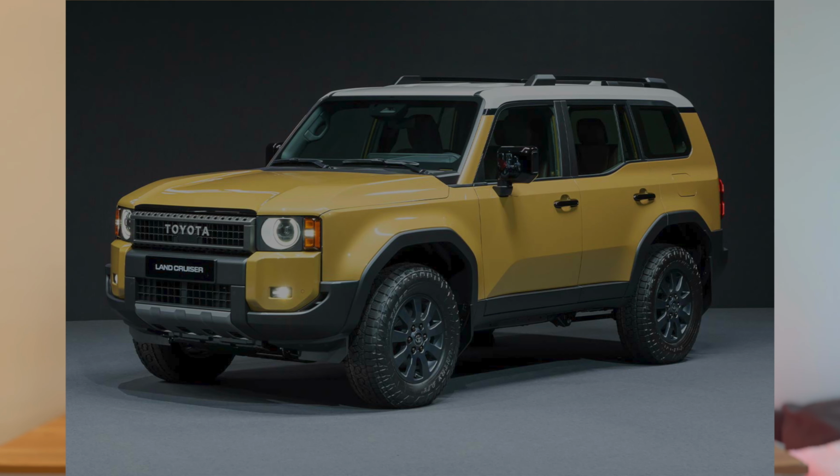But this new one, let me get to the price at the end. But you also can get dual climate control and triple climate control on the top trim where you have a rear climate zone, heated seats on all the trims, and there's 3 trims.